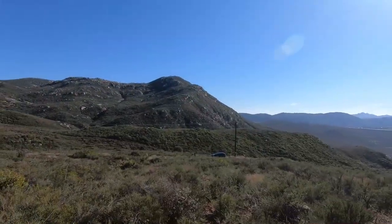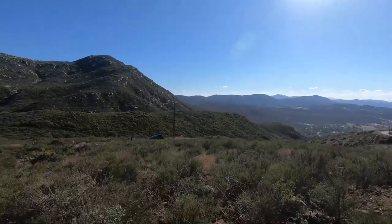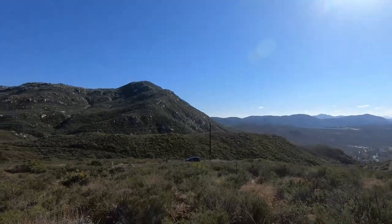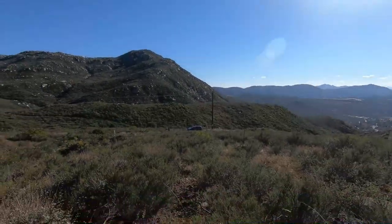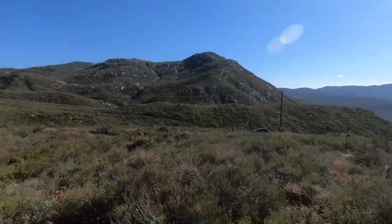Look, there's the car. It's still here. Sweet. It's always a fun bushwhack down, but a thousand times better than the last time I was up here. And I got my points.